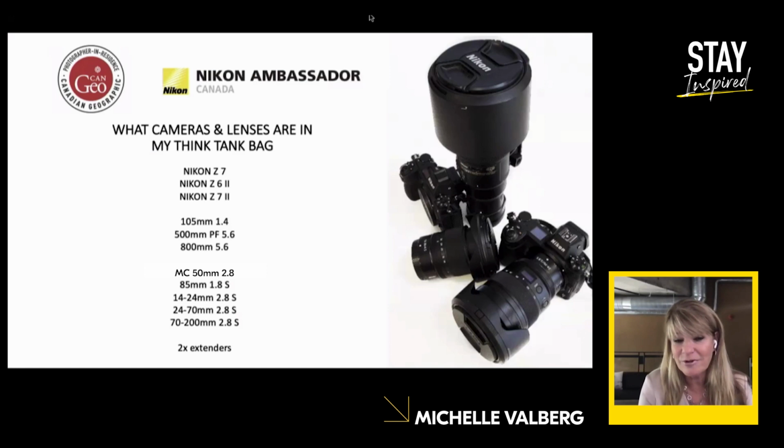I just picked up the 50 millimeter micro lens. I haven't had a 50 millimeter in a very, very long time. I think back in my FM days. I just have never used a 50 millimeter in the last number of years, which is a long time. And I'm absolutely loving it.